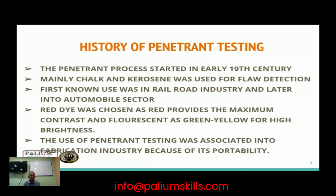Now the use of penetrant testing was associated with fabrication industry because of its portability. Portability is one of the most important factors in penetrant testing, and historically it got developed into one-to-one situation.